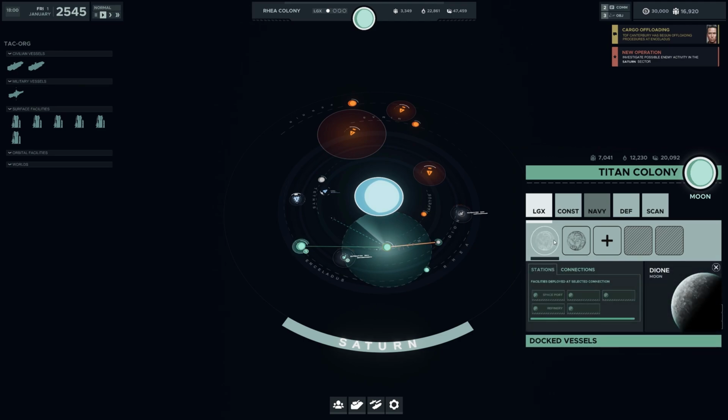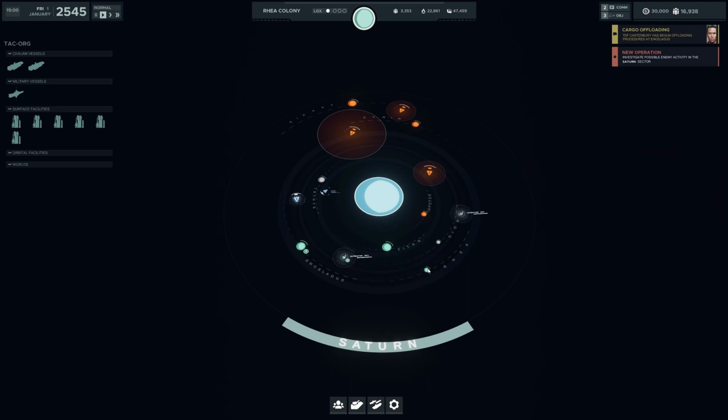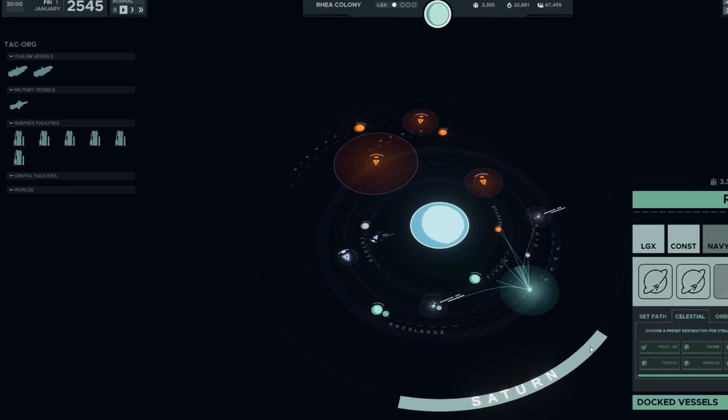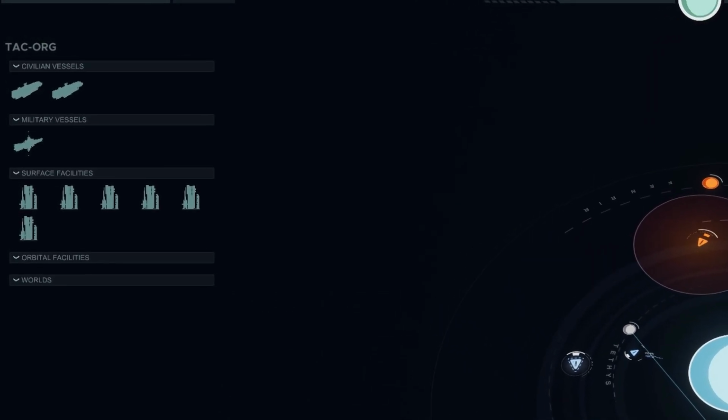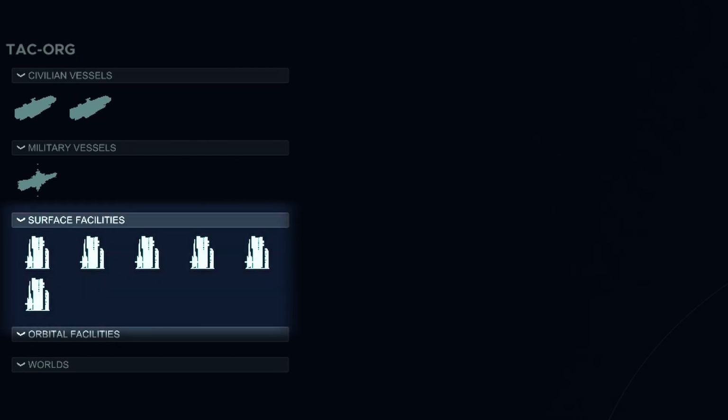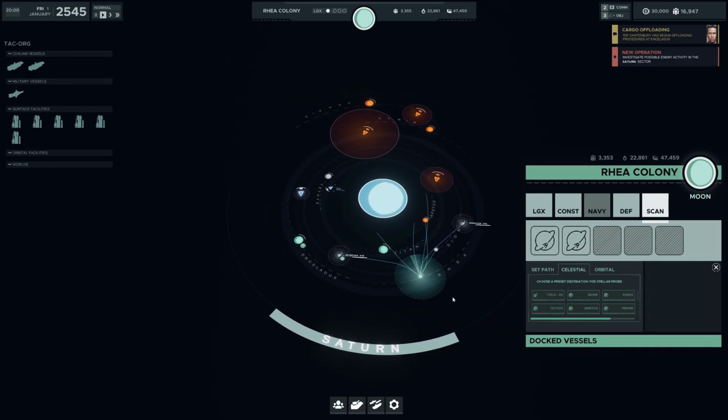The updated strategic map, a highlight of the new footage, has become even cleaner as Todd has managed to further streamline interactions with the many game systems. The map gives you easy access to all your active units, and for the first time, we can see active surface facilities on moons and planets owned by your faction. More on this new feature later.